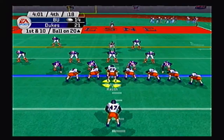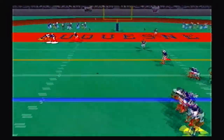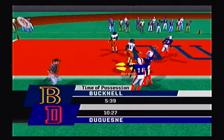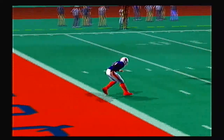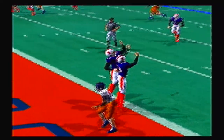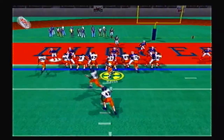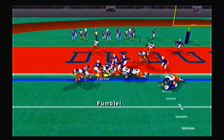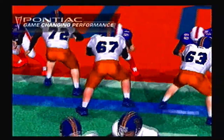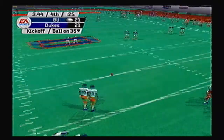Already in the red zone of Duquesne. Keith looking to throw it again all day. Throws it into the end zone. Deflected and somehow caught by Abrams. A nice sliding catch. Nice deflection here by the safety. Just unfortunate that the wide receiver was in the area at the time. Here's Johnson. He fumbles it, but it is recovered in the end zone for a touchdown for the Bucknell Bison. And they will tie this ballgame up at 21 apiece.